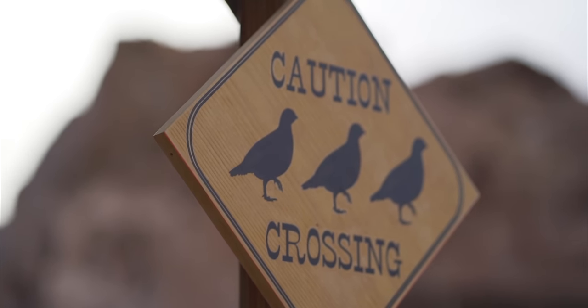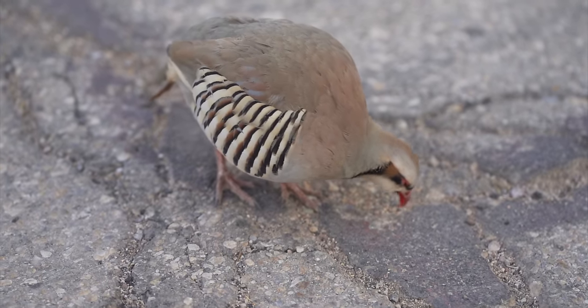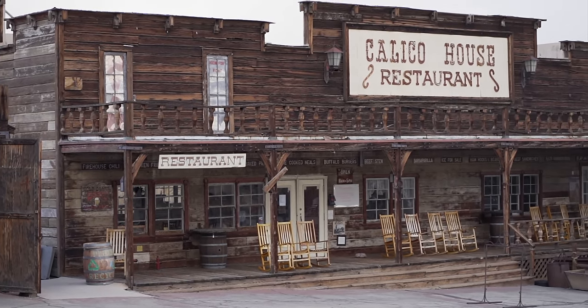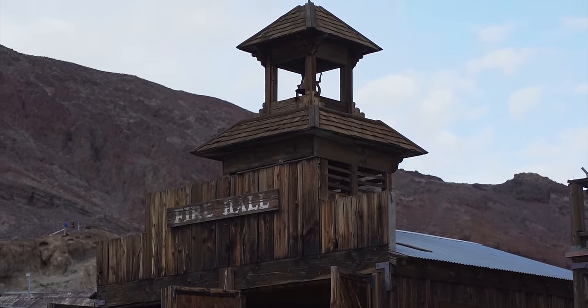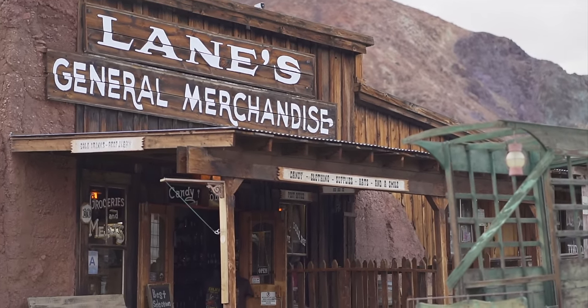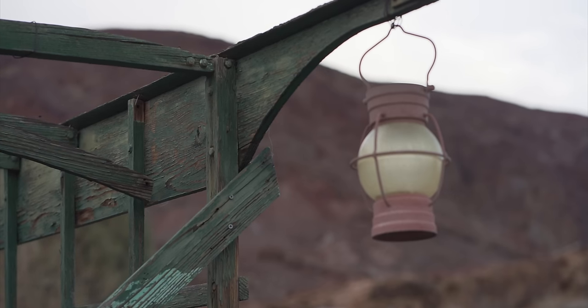Where there's a successful mine, there's money, and the town quickly grew to over 3,500 people, with 3 hotels, 5 general stores, 3 restaurants, and a school. By 1896, the boom was over. The value of silver was down to the point where the mine was no longer economically viable. A year later, the school and businesses shut down, and by 1907, it was completely abandoned.